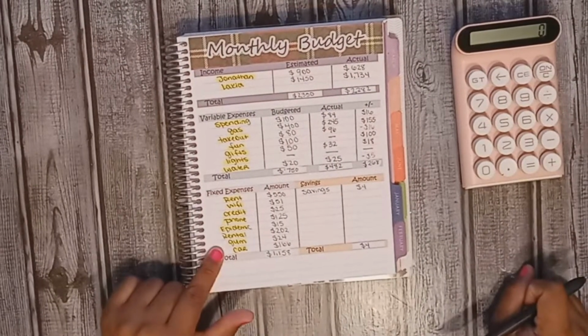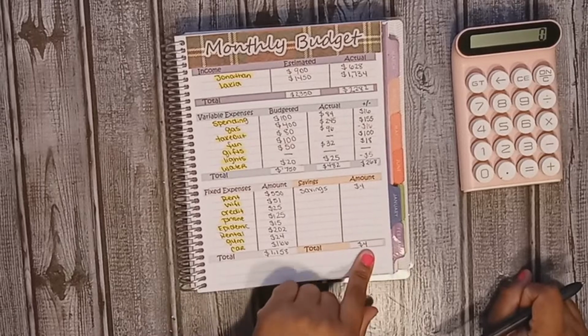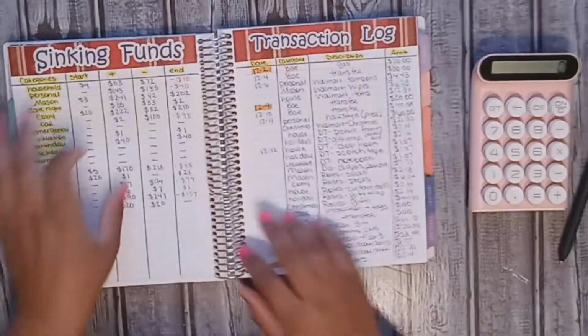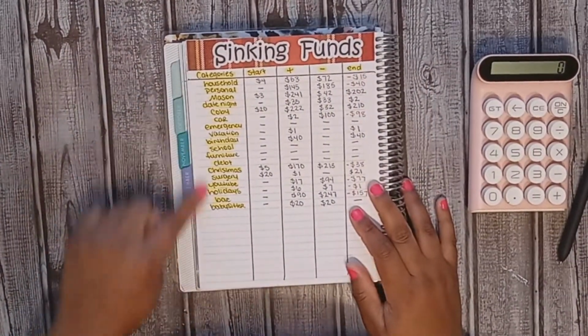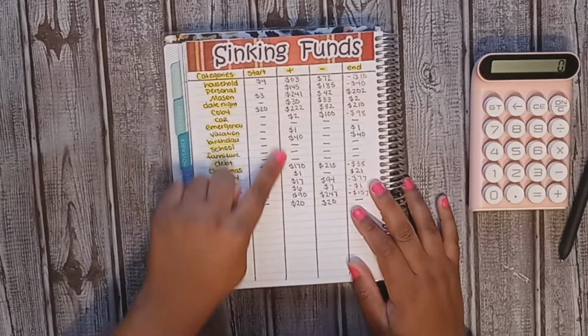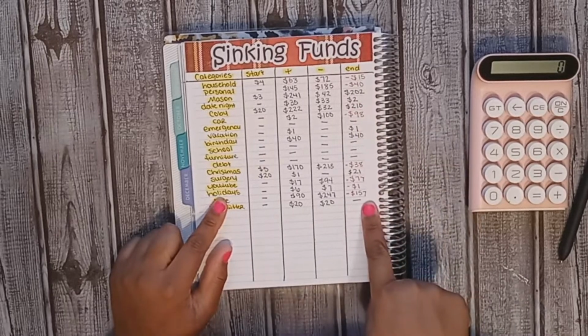As you can see, the fixed expenses are always the same every month. And my savings only have $4 left over. So this here is my sinking funds worksheet. All of my categories. This is what I started off with. This is what I put in. This is what I spent. And this is what I'm left with currently.